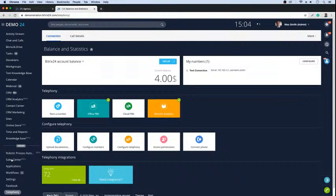So if you're on the mobile app, if you're on the desktop app, or you're logged in via the browser like I am here, you can pick up telephone calls that are incoming to the number that you have inside Bitrix. The easiest way and the most simple way, and what the question was with regard to, is what's the cost to rent a number from Bitrix.